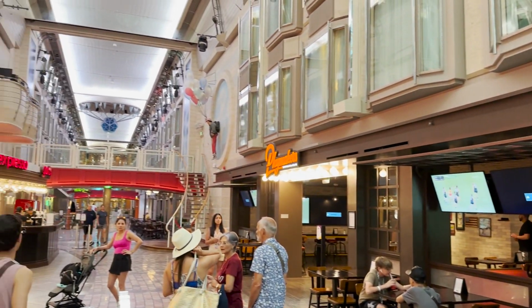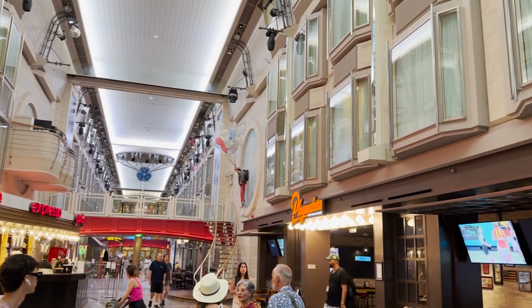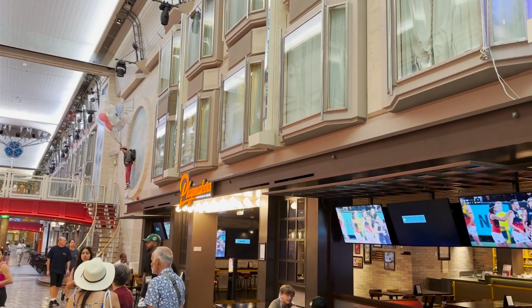All right, across from the Star Lounge and past the forward elevators and stairs, we now find ourselves in the Royal Promenade. Now, on larger ships like Oasis class, I would typically do a circle, but this promenade is so narrow, I'm probably just going to bounce back and forth from side to side.